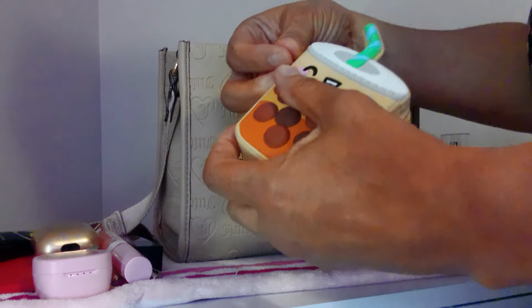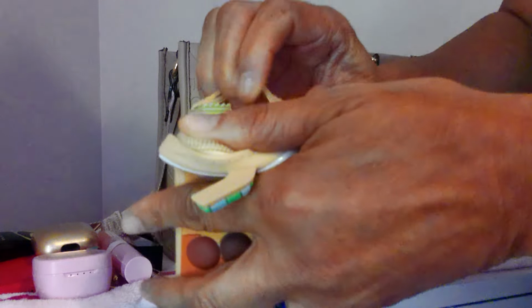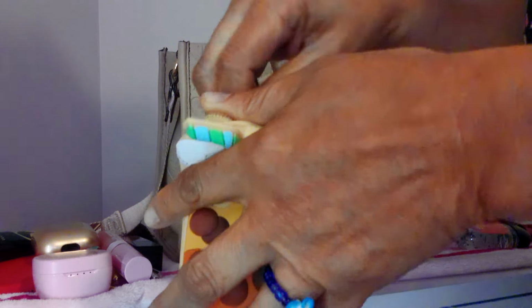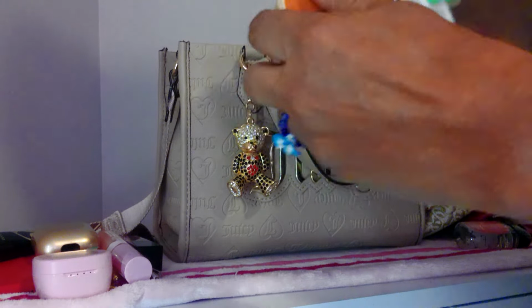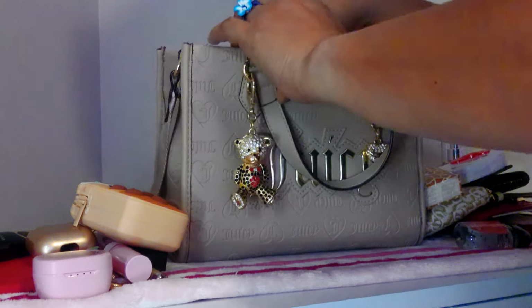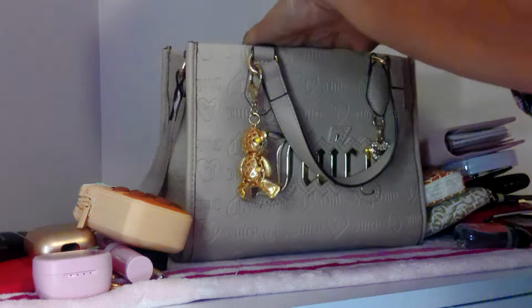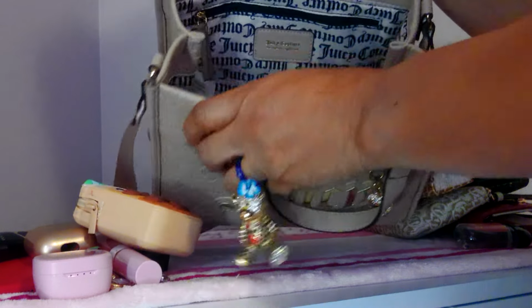And I have my little boba tea pouch. And inside here, I have some candy, I have some ginger, some gum, some Jolly Ranchers. So yeah, that's what I got in here. I have my planner in here. And then that's all inside the pocket.